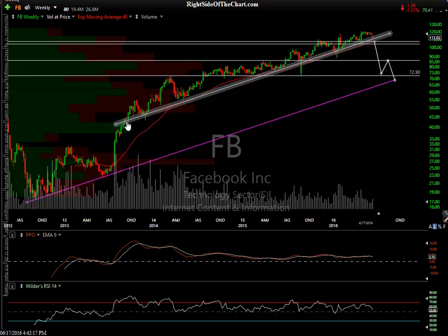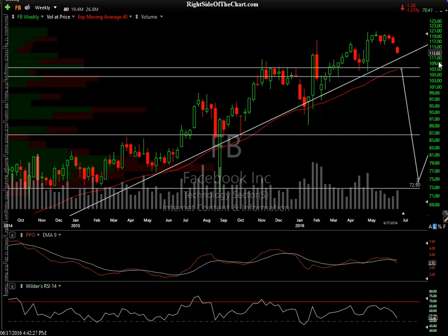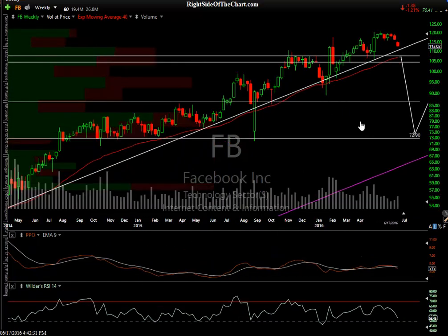So this trend line has numerous reactions on either the body or the wicks, and it looks ripe to pop to me. Can't make a whole lot, can't make heads or tails out of the PPO. Well, we can actually if I zoom in. It looked flatline when we zoom out here, because Facebook on a weekly chart doesn't have that much trading history compared to some of the other stocks since its IPO. But you can see negative divergence into the highs as I zoom in here.